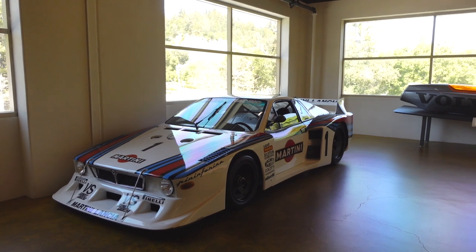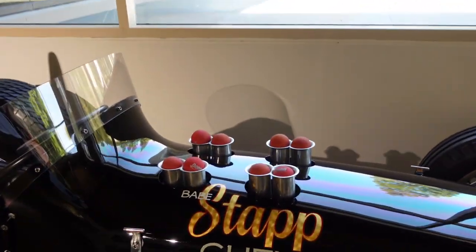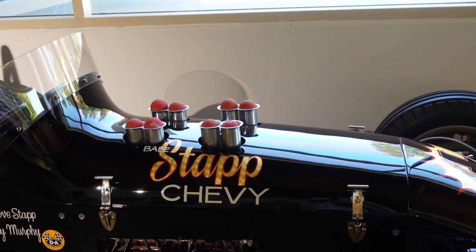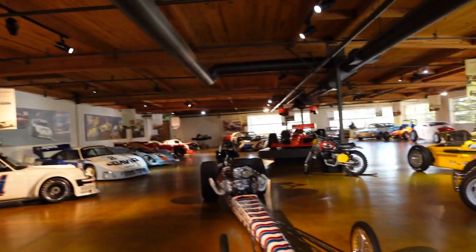I don't even know what it is. Super decked out. And we move over here, look. They got little balls to keep the dust out. It's the babe, Chevy. Where do you even find these? Crazy.